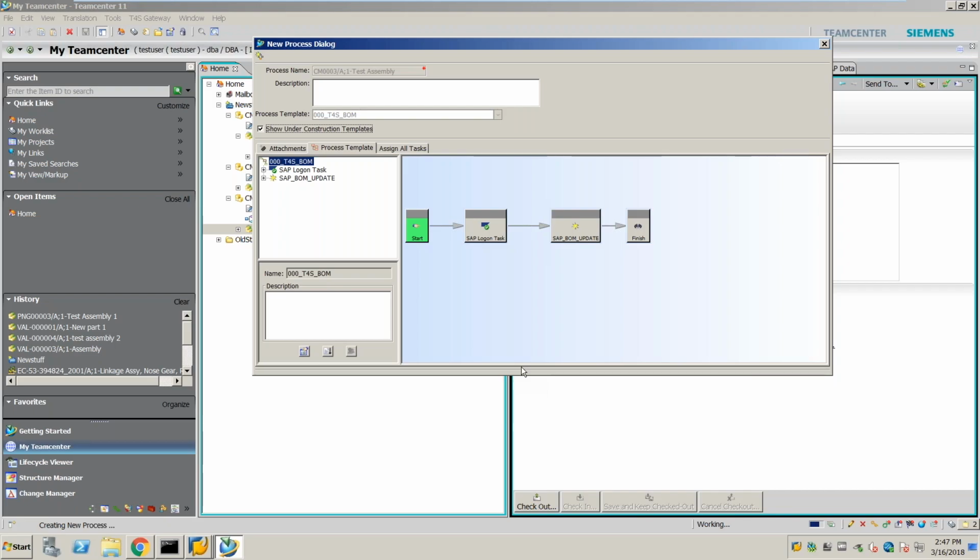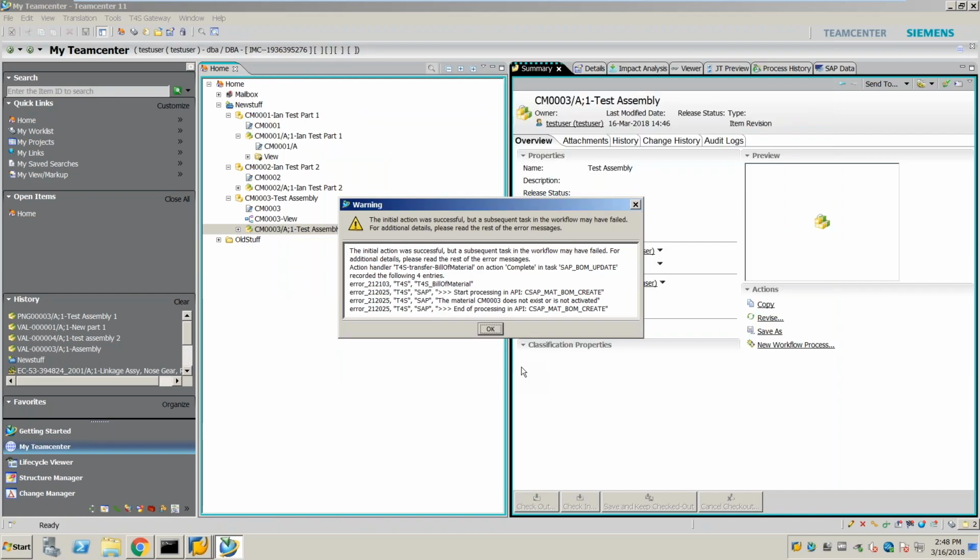It's still going to go and check that SAP is available. But when I come to transfer my bill of materials now, we're going to run into a problem. And that problem is I just created a brand new assembly inside Teamcenter, so a new item. I'm now trying to send a bill of materials. In this particular scenario, I'm only trying to update the bill of materials, but I forgot to transfer my item over. So I don't yet have a material master in SAP that corresponds to this CM number 3 assembly. So what happens then is when the gateway tries to create that bill of materials, I get an error message back from SAP.